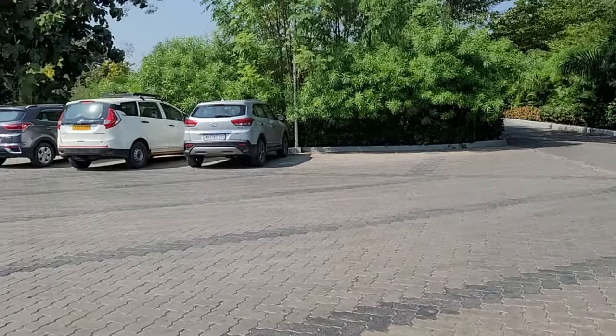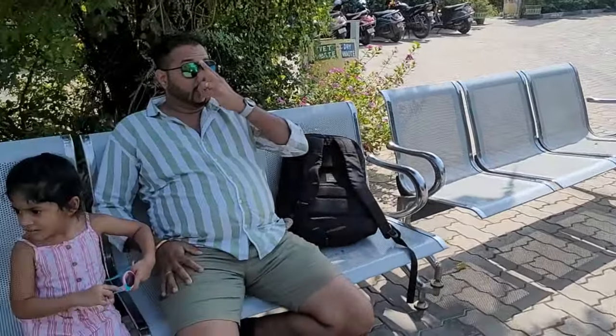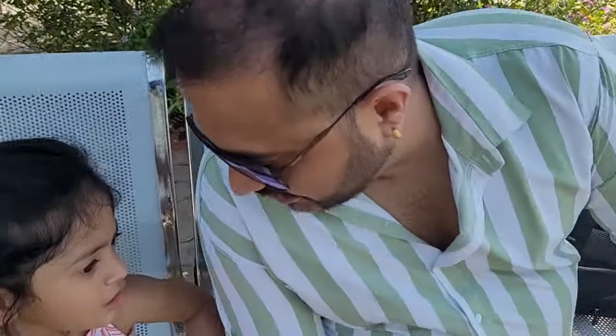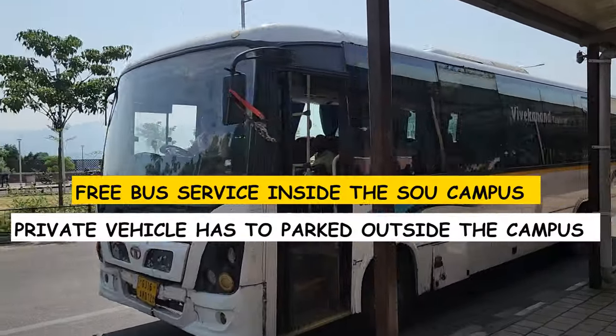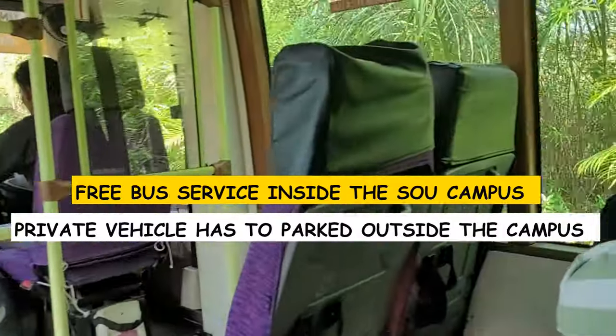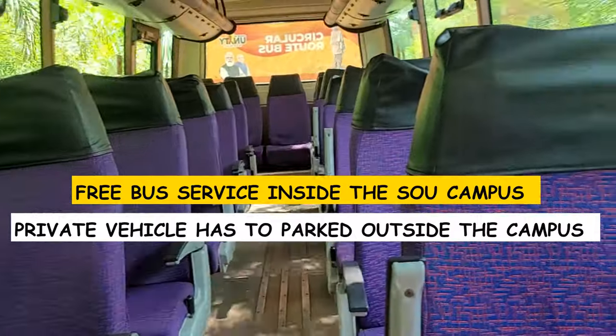Ekta Nursery. We're waiting for a bus to arrive to our next destination, which is the Statue of Unity. There are free bus services that run across the SOU campus, which take you from one attraction to the other.